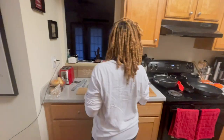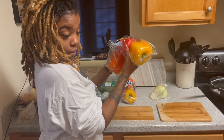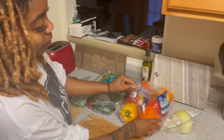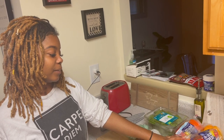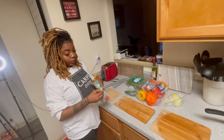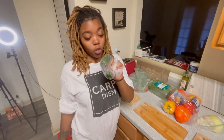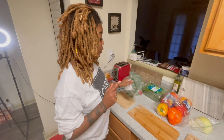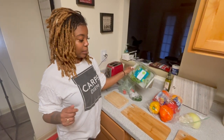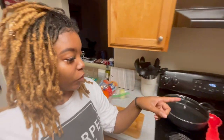Alright, so we got the bell peppers, of course. I got a pack of two, but we might not need both. I don't know yet. Let's see. Maybe do like four. The habanero peppers just look like this. Sometimes they kind of orange. Real spicy. We got jalapeno peppers. Got some in a jar too, but these are fresh jalapeno peppers. Baby spinach, white onion.